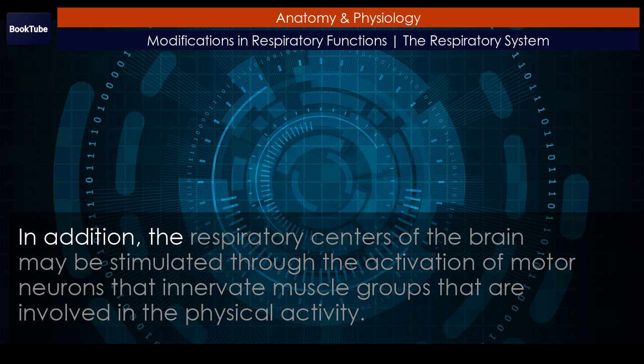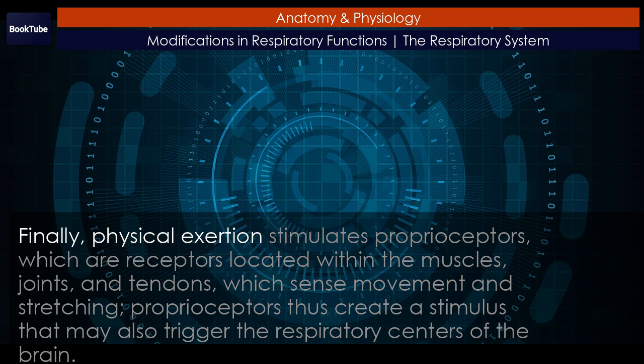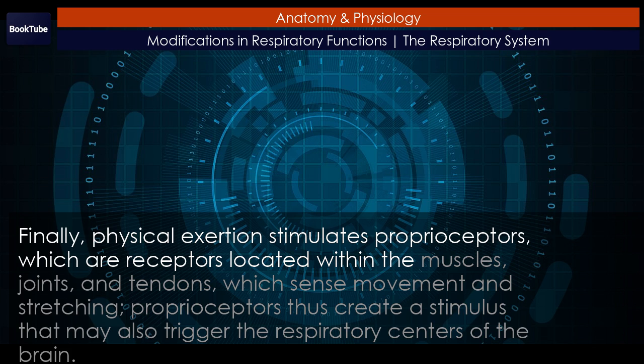In addition, the respiratory centers of the brain may be stimulated through the activation of motor neurons that innervate muscle groups that are involved in the physical activity. Finally, physical exertion stimulates proprioceptors, which are receptors located within the muscles, joints, and tendons, which sense movement and stretching. Proprioceptors thus create a stimulus that may also trigger the respiratory centers of the brain.